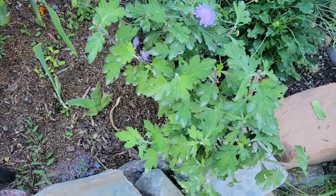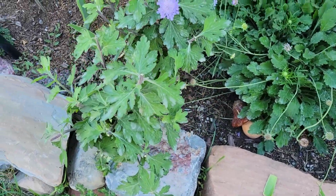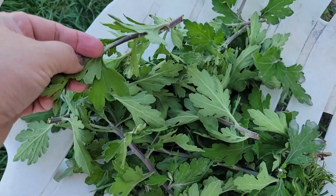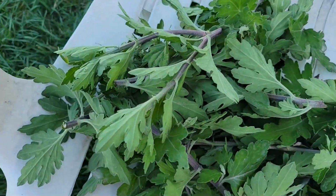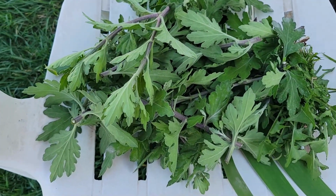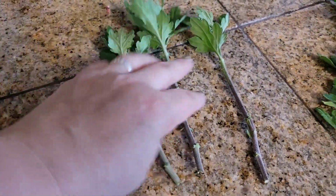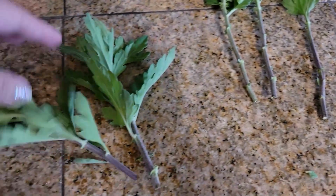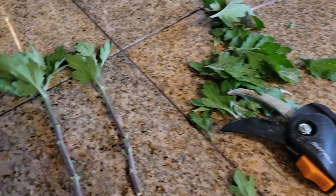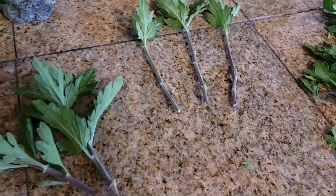Anyhow, let's hope that this will work the way that I want it to, that by cutting these shorter, they will fill out and get nice and bushy. I am also going to attempt to grow some new plants from these clippings. Never been very successful at that, so wish me luck. I'm stripping the leaves to make stems. Still got these 2 to do, and I will just compost, of course, all that foliage, and then we'll stick these in some dirt and hope for the best.